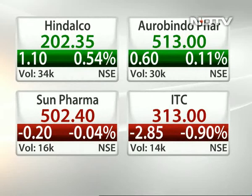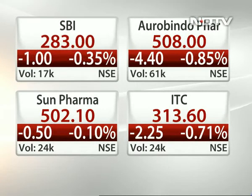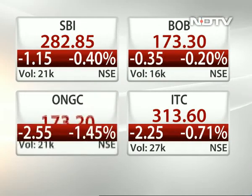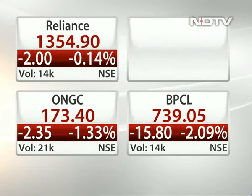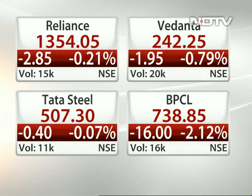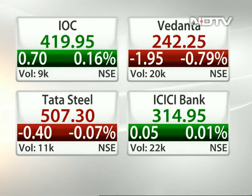Right, markets have just opened and various stocks are reacting to numbers. Aurobindo Pharma, con call is going on. It's flat. It's down about 4 rupees right now. Not much change, 6 rupees down now. SBI 280 to 83, 1 to 2 rupees lower. ONGC is down about 1.3, 1.4%, 173, 174 for ONGC. Vedanta 2 rupees down. BPCL down 2%, reacting to numbers. Reliance flat with the negative bias.